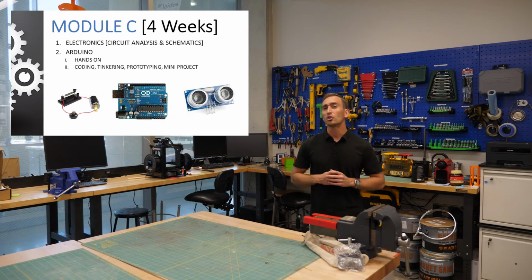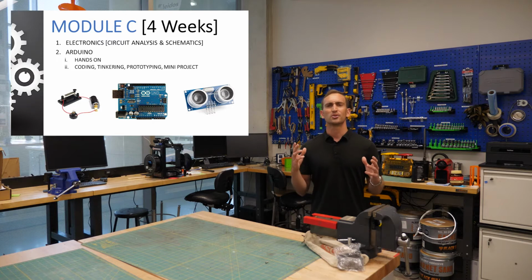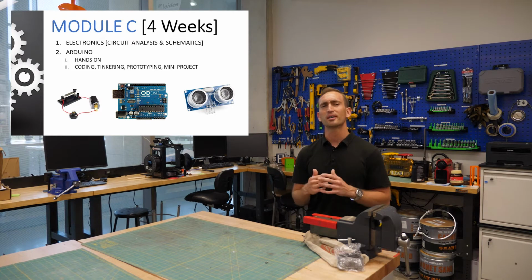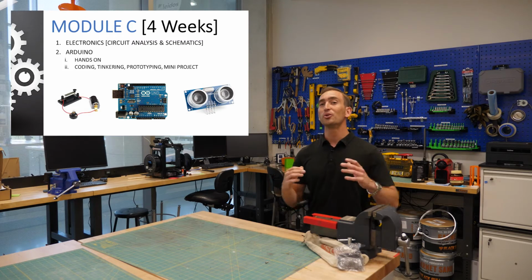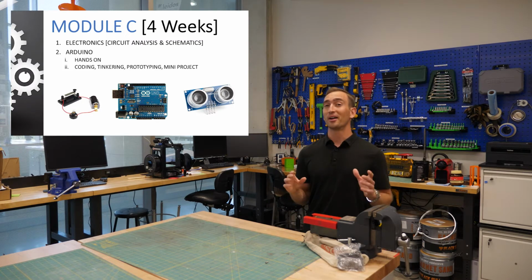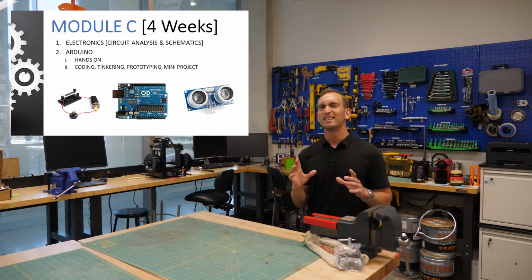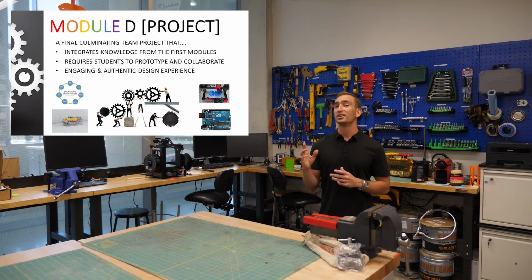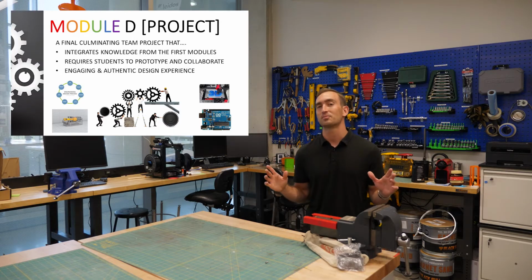In Module C, you'll learn about electronics. So circuit schematics, electricity flows, and how the things around us work. You'll integrate this together with a kit that we're going to provide you with an Arduino that allows you to build your own circuits and program with computer code. You're going to do all sorts of really fun things and have a great time tinkering and prototyping your own designs.